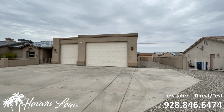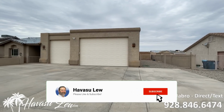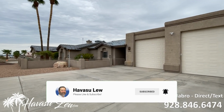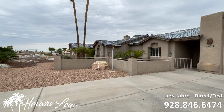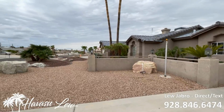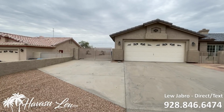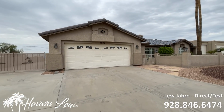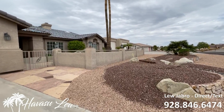So you have lots of garage space plus gated side RV boat parking. This is a super successful vacation rental right now. They're netting $90,000 a year for their first year. So you also have gated side RV parking on this side of the house as well. I believe this was the original house and then the rest of it was like an add-on. Let's go on in and check it out.